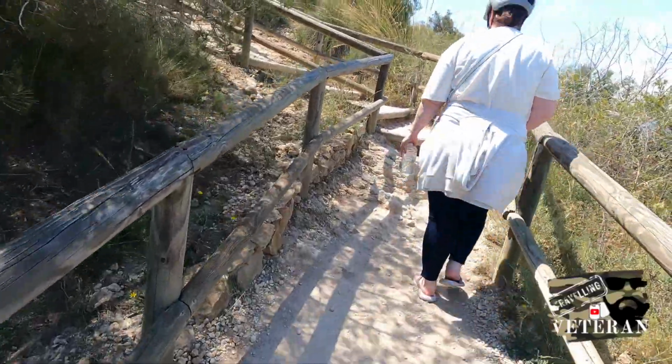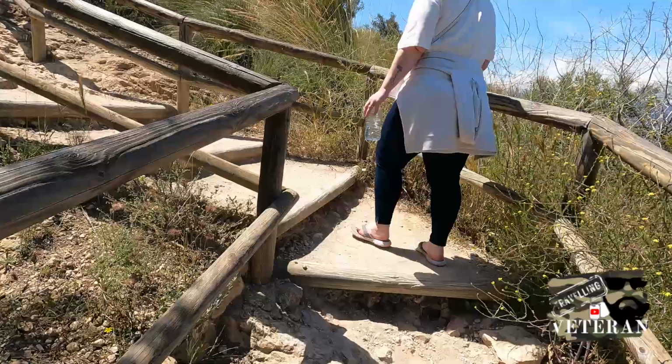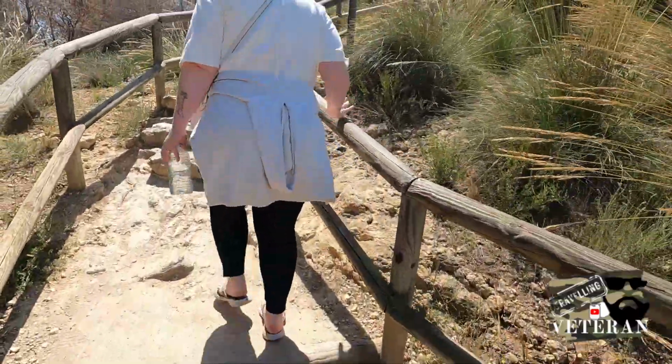Did you go up enough steps yesterday when the lift broke down? No, obviously not. So that's why you like doing this as well. Yeah. Gotta get them steps in.